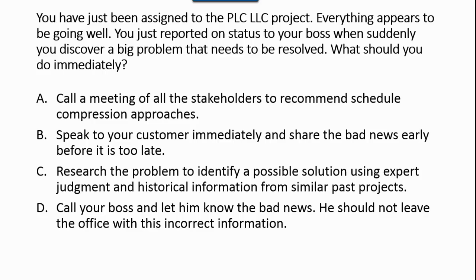A, call a meeting of all the stakeholders to recommend schedule compression approaches. Now, while that sounds like something that could be done on a project, we don't know that we've got a schedule issue. We don't even know what the issue is. It just says a big problem that needs to be resolved. Okay, so I guess A, right off the bat, we can say A is a little bit bogus. Call a meeting of all the stakeholders. You know what it means when you say all the stakeholders? I mean, why would you even call all the stakeholders if you're going to talk schedule compression approaches?